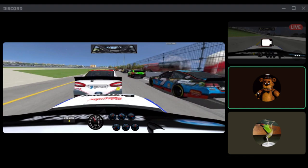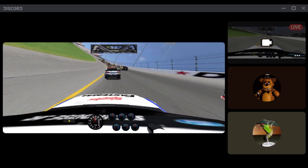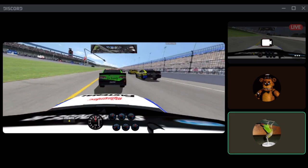Oh, looks like the 32 just made a move on her too. Look at that, everyone making moves. This is some good pack racing, better than 2013. Whoa, we're getting close to that 7 car. The 7 and 17 almost made contact. Look at how these Gen 6 cars go.